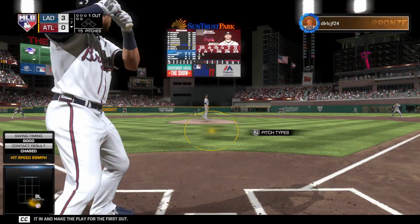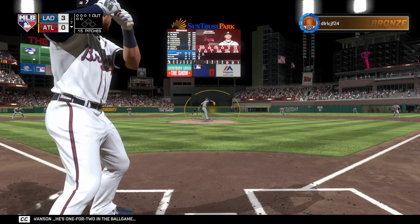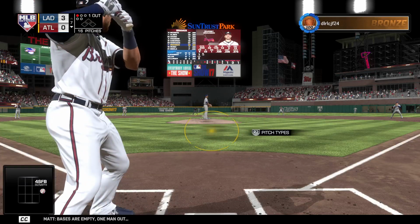The batter number 7. Settling in now, Dansby Swanson. He's 1 for 2 in the ball game. And he lays off there, 1-0. Bases are empty, 1 man out.